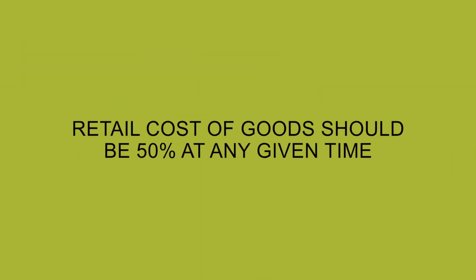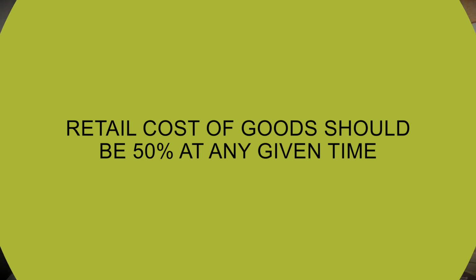Retail cost of goods should be 50% at any given time. So even though you'll have inventory on hand and inventory that's sold and it goes in and out on a monthly basis, if you look at what you did in a 6-month period in terms of retail sales and how much you spent in that 6-month period on retail supplies, you should be at roughly 40 to 50%.